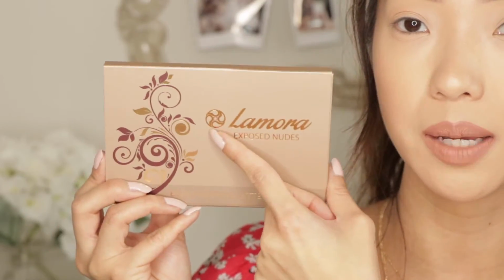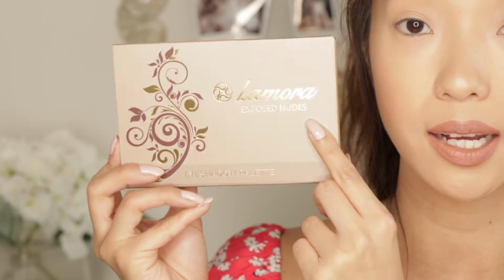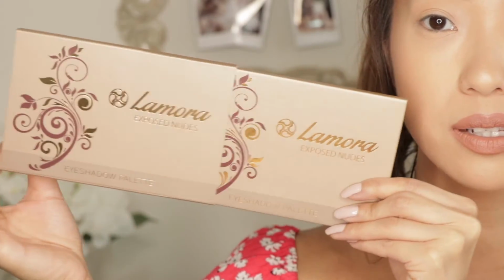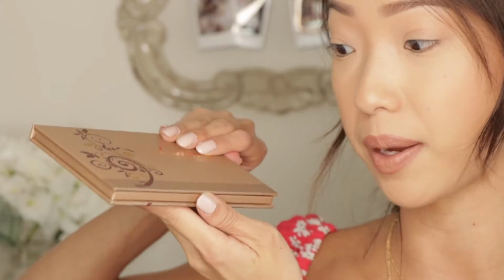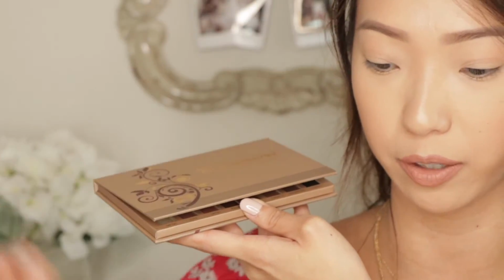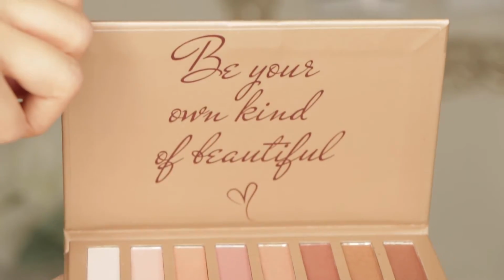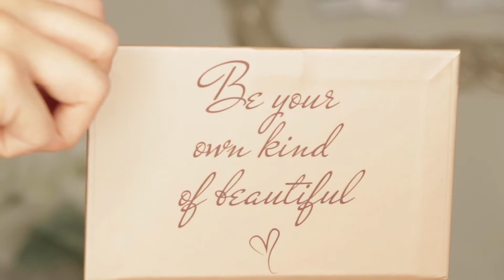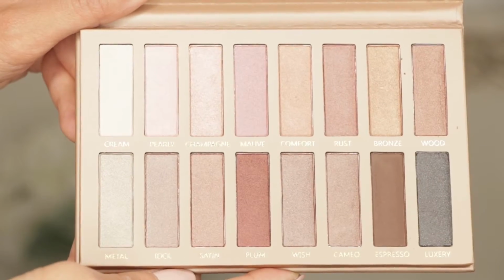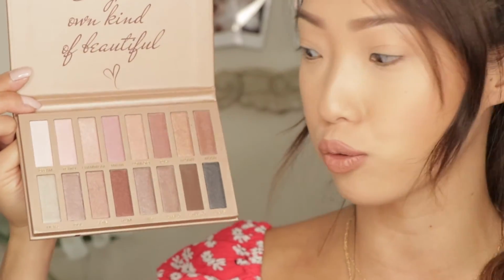So it's by Lamora, I think it's pronounced, and again I got the Exposed Nudes eyeshadow palette. It comes with a sleeve. I'm gonna take that off. This is my first look at the palette, and it comes with this little protective film. From first glance, it actually really reminds me of the Naked 3 palette, I think. Very similar, pinky mauve neutral tones.